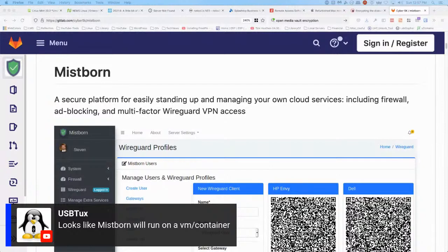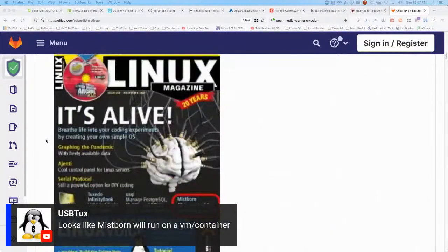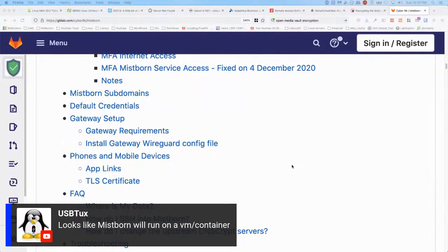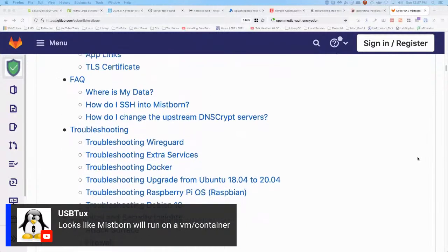So looks like Mistborn will run on a VM or container. Yes, it should. I think they've built it so it will run on a Raspberry Pi. Of course, you're going to have to scale down which services you run on a Raspberry Pi just because of storage constraints and processing power. But if you're selective, you could run it on a Pi.